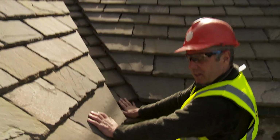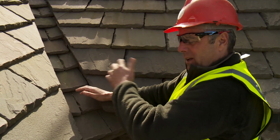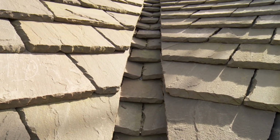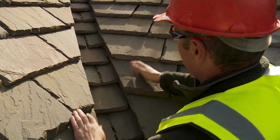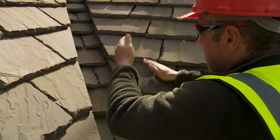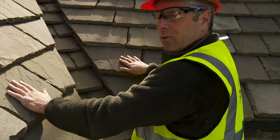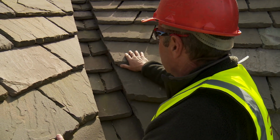There's no actual lead in the detail. Nowadays it's sort of done with lead or fiberglass or whatever. Obviously years ago they didn't have the luxury of lead and obviously no fiberglass, so they did this in such a way that anything that falls in there runs down there, and we do try and get them with the slightest of upturns on it, so that we encourage any water that does run down here to work its way down the actual main roof, as opposed to getting a huge deluge down the valley itself.